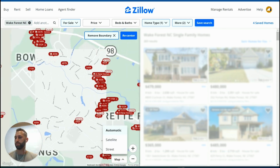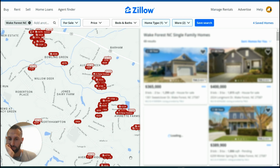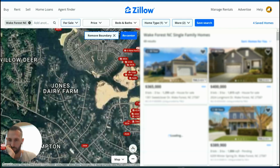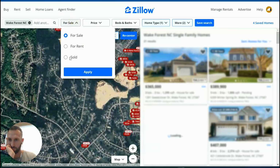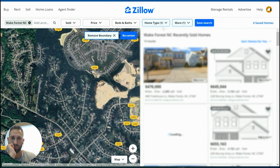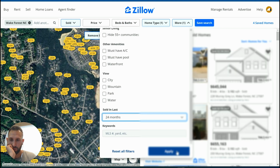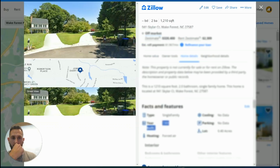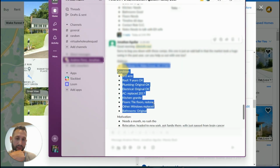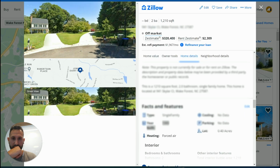I hate when it does that. I gotta refresh it. Interesting. Let's put in the last 24 months. Okay, there we go. So ours is a, let me see if you put the beds and bath here. Half acre, 9 years, okay, okay. Yeah, again, no beds and bath. So it's hard for me to know, right? No beds and bath. I don't know exactly what we're dealing with here.